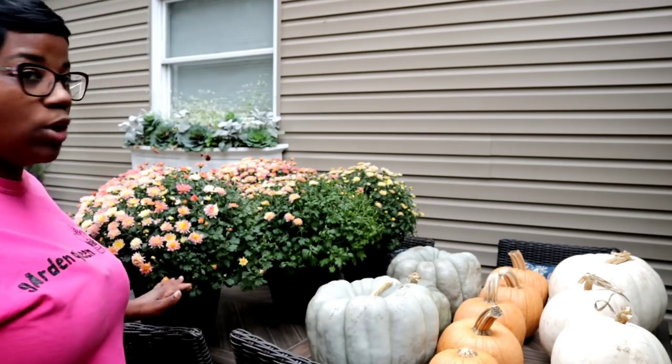And the thing that really caught my eye, that really just made me stop dead in my tracks, you guys, was these mums. I try to look for mums that you're not going to see everywhere. We all see the cranberries. We all see the pinks and the mauves. And yes, I'm a fan of all of those, because I always put some form of yellow mum in my garden, and I also use some form of cranberry mum in my garden every single year. Those are staples to me. But you guys, when I seen these mums here, they stopped me dead in my tracks.